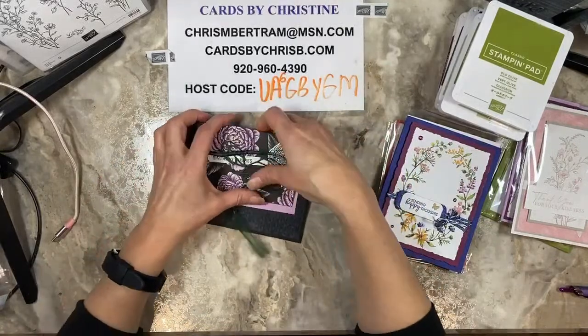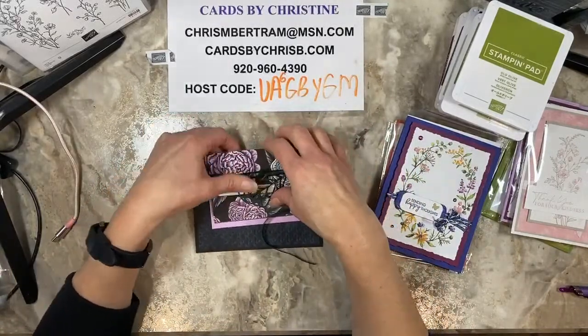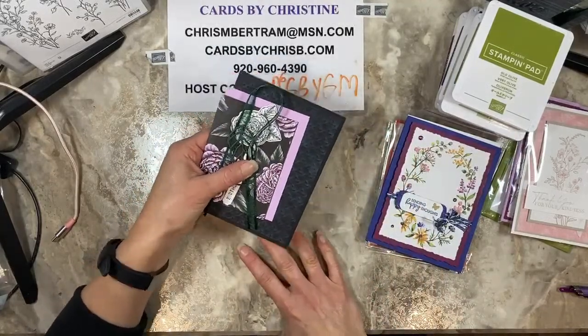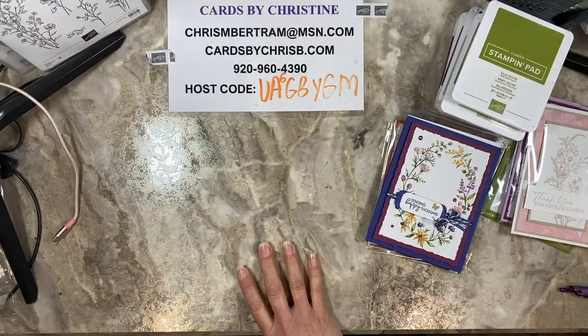All right, so I have 3 left. So out of 12, I gave my swap cards away already. I sent out birthday cards with it and I've got 3 left to assemble. So hi, Linda Kester, thanks for sharing. All right.